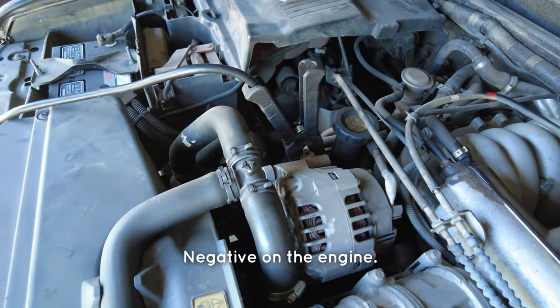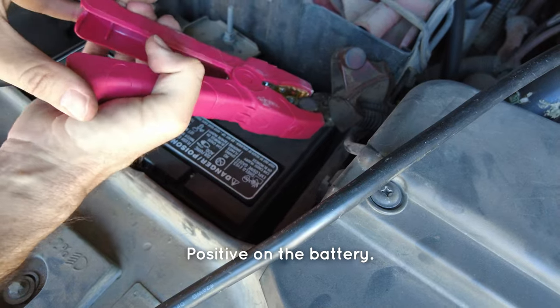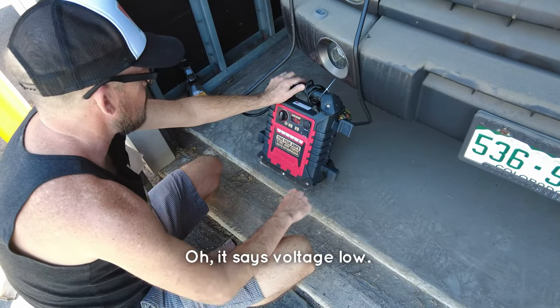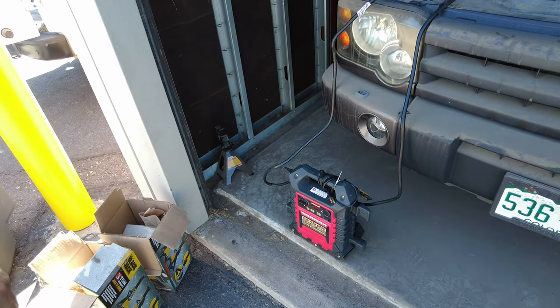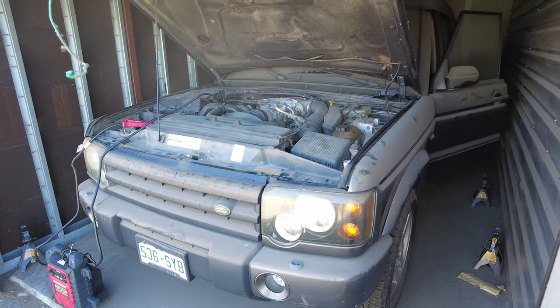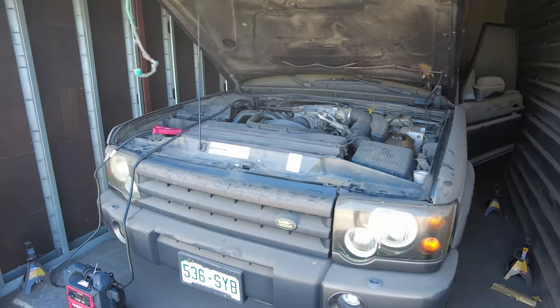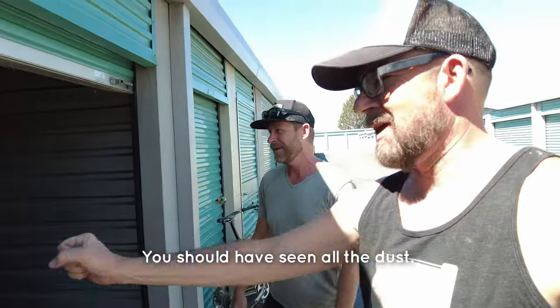On the engine, positive on the battery. Oh, it says voltage dead. Try to unlock it. Ooh, live. Wow. Thing started right up, like a piece of cake, right? Yeah. That was way easier than I thought it was going to be. I should have seen it on the bus, it was like poof. Awesome.